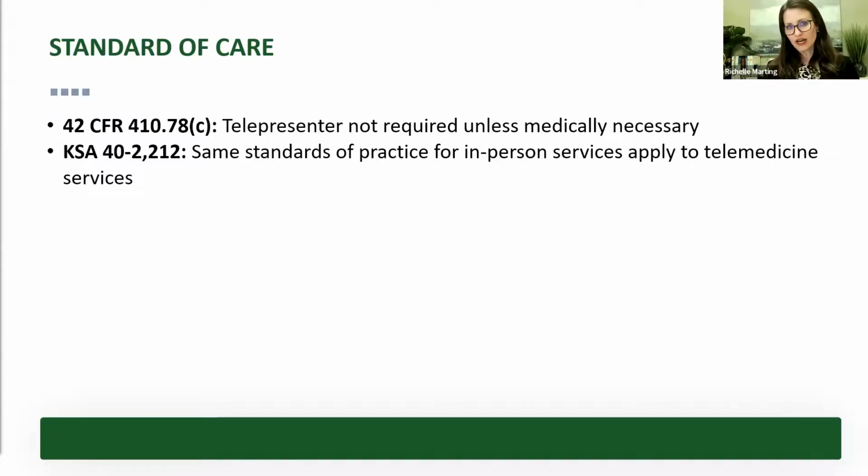So in terms of the standard of care for telehealth, the first citation here is Medicare rules for telehealth, and says that a telepresenter is not necessarily required unless it would be appropriate under the circumstances. That means if we're having our telehealth visit to a patient at home for hospice services, we don't necessarily have to have a nurse physically present with the patient and family at home to present or administer the telehealth session. And then under Kansas statutes, it's specific that the same standards of practice for an in-person service applies also to telemedicine services.